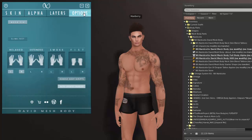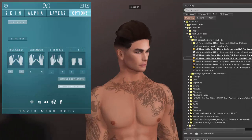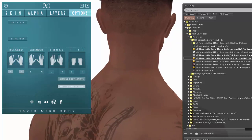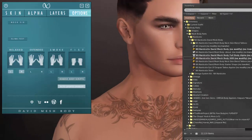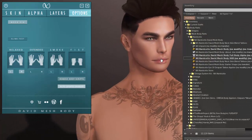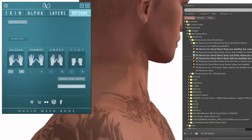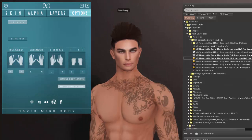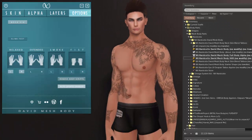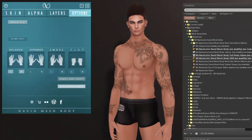And then of course the last option is the neck fix. I do have my neck fix on. Oops, there goes my camera. If I remove my neck fix, you'll see the seam even worse there. It's actually not too bad. But yeah, it will be there. The neck fix helps it a little bit. I'm not a huge fan of neck fixes because they mess up the shadowing at times, but of course I needed it for this seam. And hopefully once Tableau Vivant has an Omega applier, I'll be able to pick that up, because right now it's one of my favorite skins and I kind of wanted to keep that on.